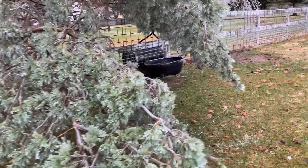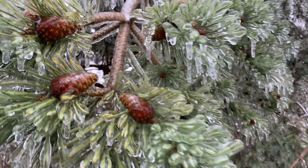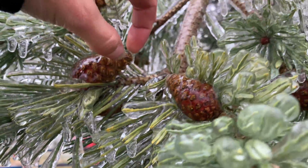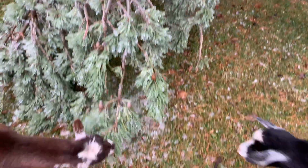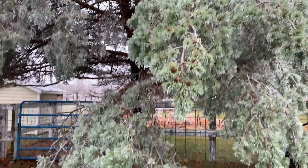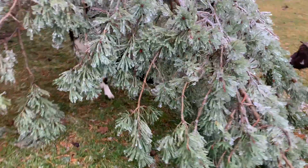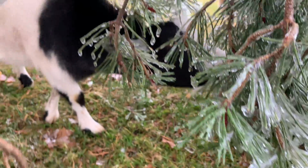I don't know if you guys can tell how much ice is actually caked on here, but these pine cones are completely encased in ice. It's a good snack for the goats though. Find anything good in there?